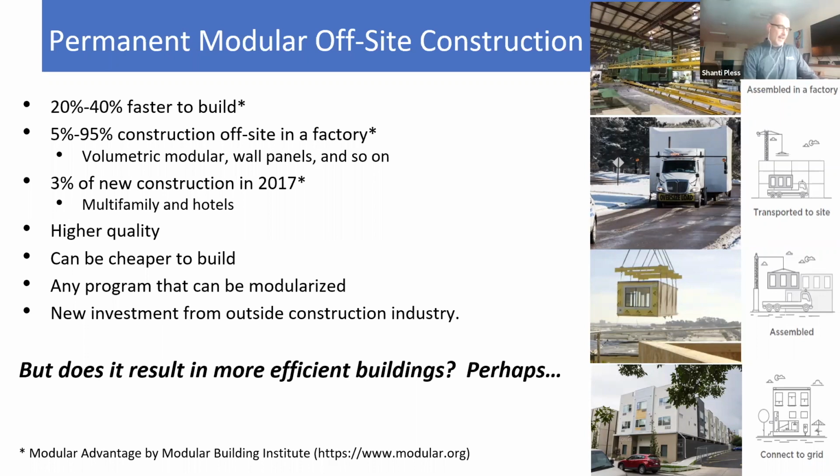But as we're learning, even with all those benefits, it doesn't necessarily result in more efficient apartments or hotels. In talking to a large hotel chain in the US that has some good experience doing modular hotel rooms, as they start looking at the energy performance of their most recent modular hotels, they realize they're not necessarily more energy efficient than all the other non-site-built hotels they've built, right? And so they're starting to understand that there could be a great way to get more energy efficiency, more cost effectively.